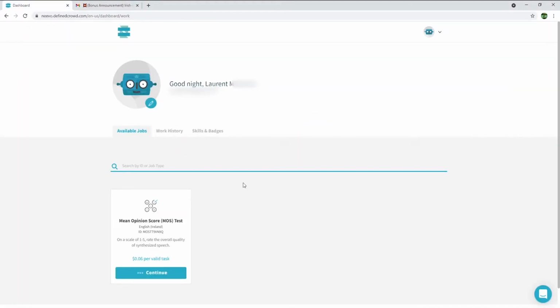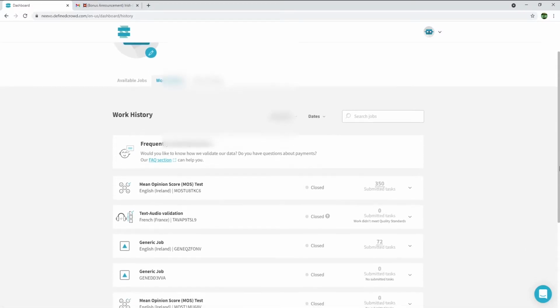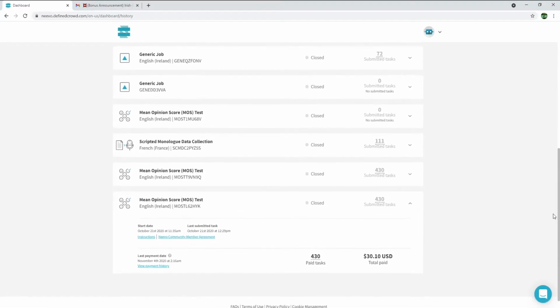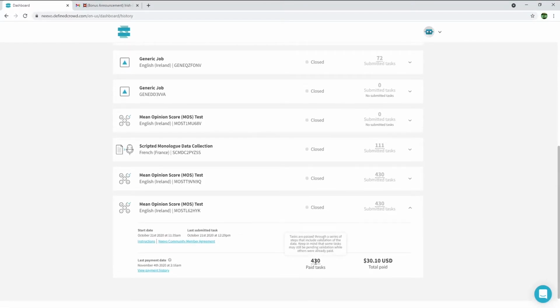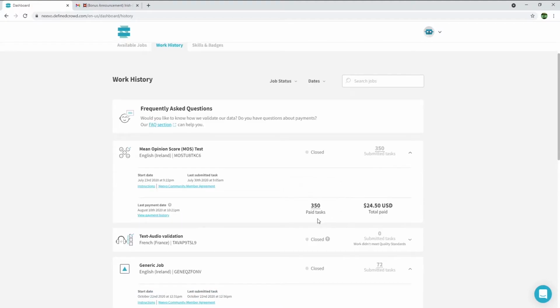Back to Nevo's homepage, I will now show you my work history. As you can see, I completed quite a few projects, like this one in October 2020, and I earned $30.10 for completing 430 tasks. Then the second project I completed was also in October 2020, and I earned $25.80 by also completing 430 tasks. And this one as well, where I got paid $24.50 for completing 350 tasks.